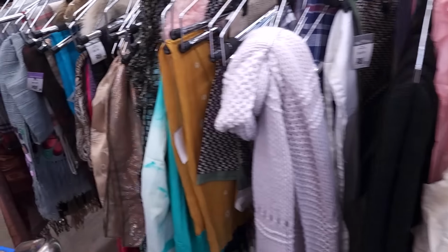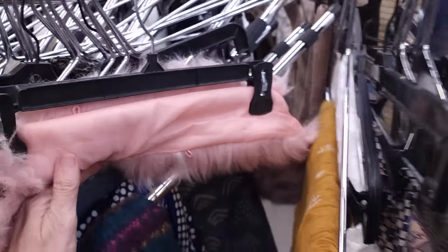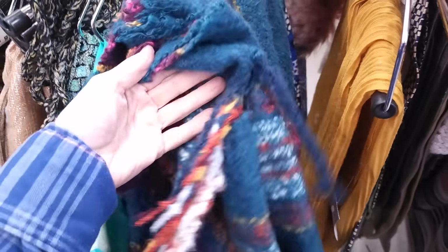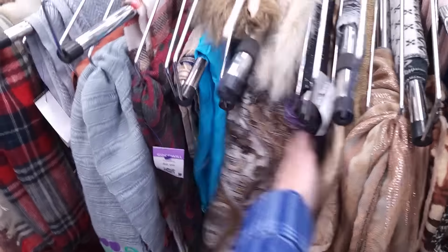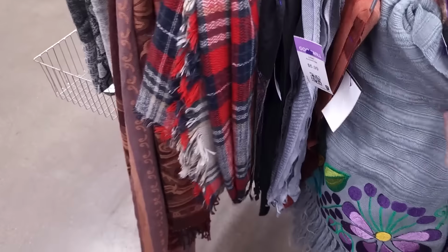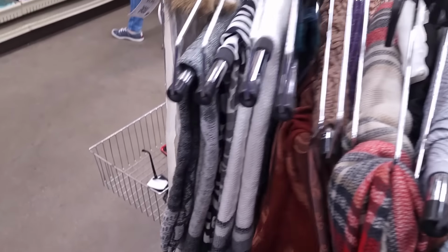All right, let's see. What are you, little fuzzy pinkness? Oh, you are squished in there. Oh, you're a collar. Oh, a collar off of like a little sweater or something. Scarves. Oh, that's pretty. Just fabric, looks like. Oh, more collars. All right. Oh, that's pretty too. Look at that. Ooh, look at those colors. Kind of like that. All right. Nothing that we need to be taking home today, though.